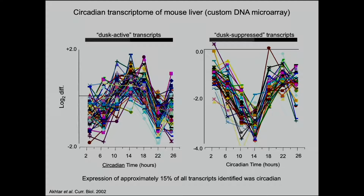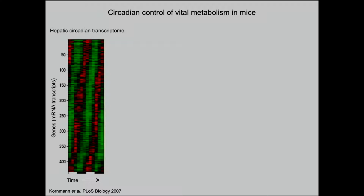This is more recent data. This raster plot from Uli Schibler's group shows the same phenomenon effectively. Each line represents one transcript. You see the transcripts are expressed at high level, low level, in this case over the course of a 48-hour, two circadian cycle collection time. So the liver transcriptome has waves of expression going through it. All the activity of particular genes is time-stamped to follow a particular program.